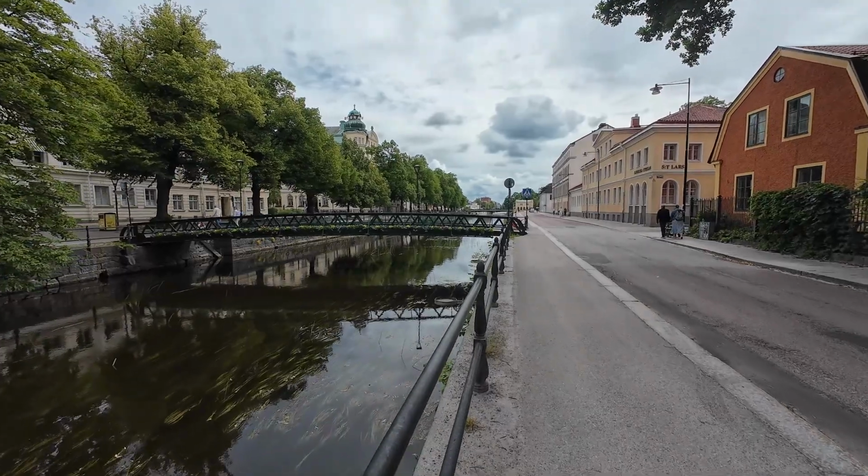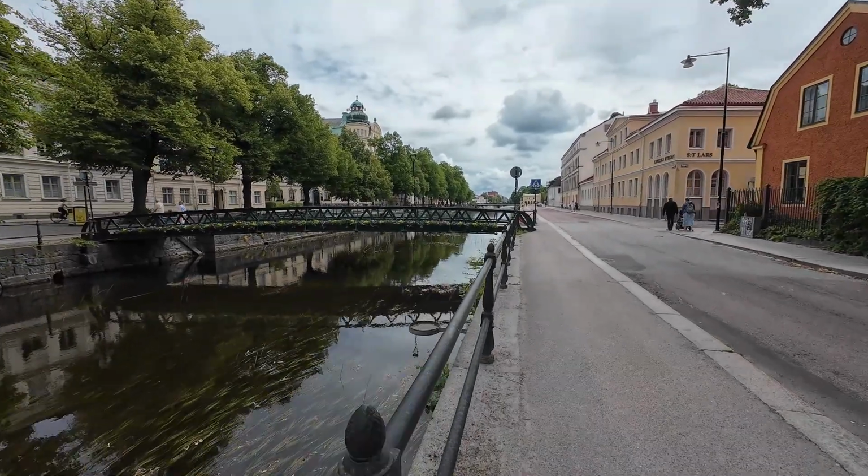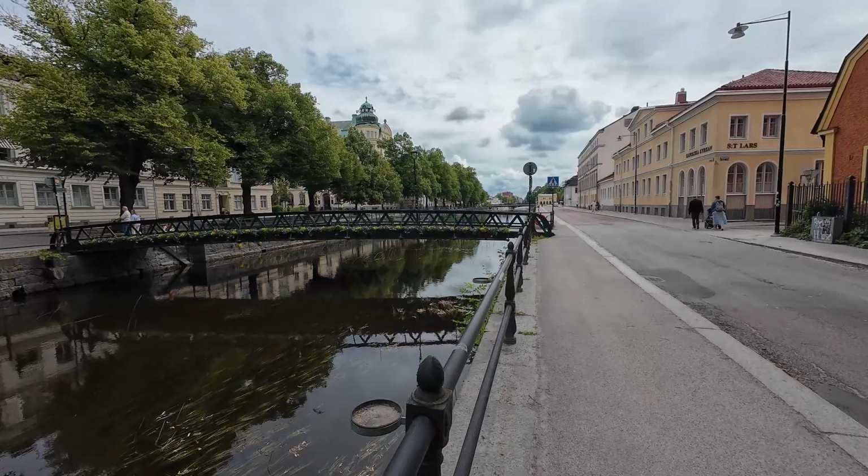But it's a lovely city, lots of canals, lots of outdoor eateries, very al fresco living. Yeah, lots of wide streets, lovely, really, really pretty.